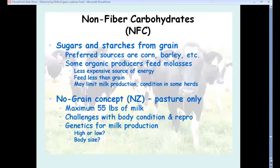So your non-fiber carbohydrates, your NFCs, these are your sugars and starches like corn, barley. There are some organic producers that feed molasses. It is a little bit less expensive because you feed less than you do of grain, but it may also limit some milk production and body condition in some of the herds that I've seen that have tried it.